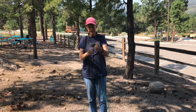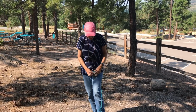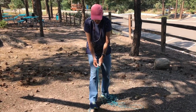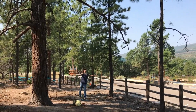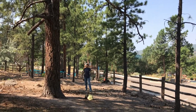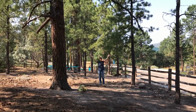Wrap your cord around the rock 4 or 5 times and tie a square knot at the end. Make sure your cord isn't tangled and is free to unspool as you throw it up. Ensure that you aren't stepping on your cord when you get ready to throw. Once this is done, toss your rock over your chosen tree branch. Sometimes it takes a few tries. Once you've got it, celebrate and get ready to hoist up your bear bag.